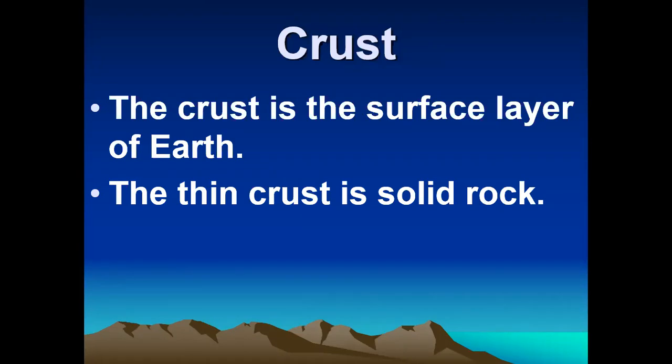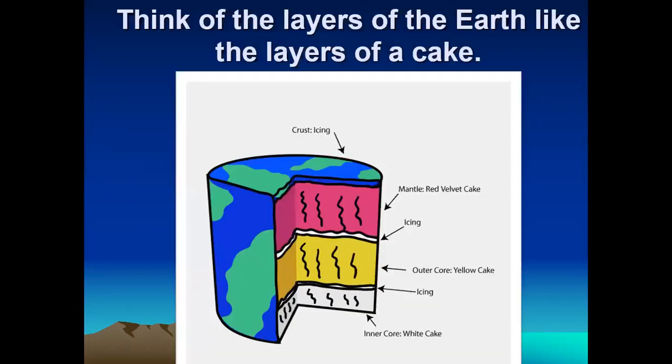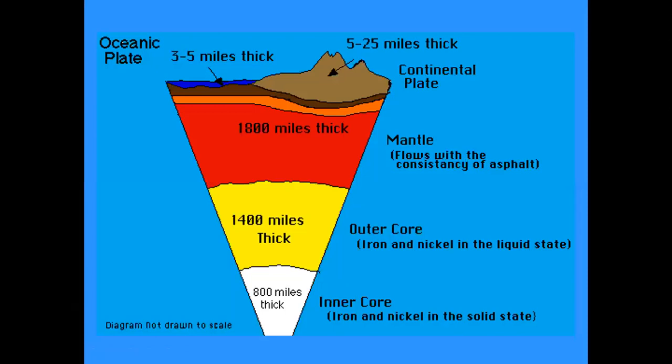And first, the crust is the surface layer of Earth. It's the thin layer, and it's where we live. Of course, it's made up of solid rock. We're not talking about water here. We're talking about the rock itself, the rock found at the bottom of the ocean. So we have two types of crust. Now imagine that the layers of Earth look like layers of a cake, with the icing and everything. Those are again the layers.